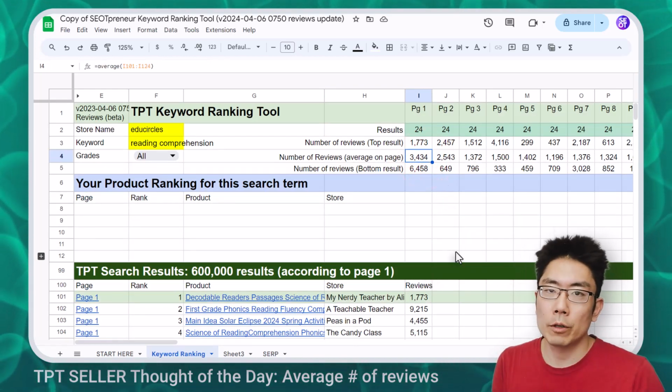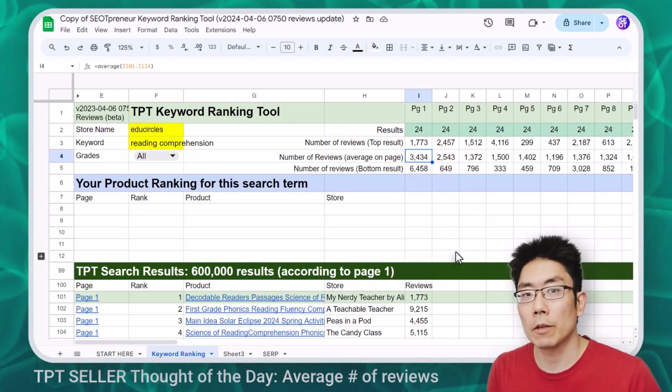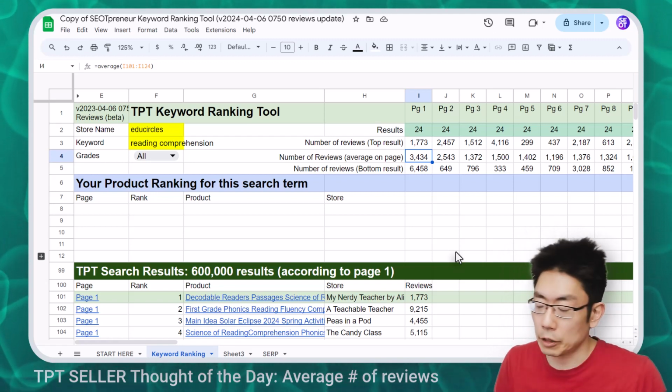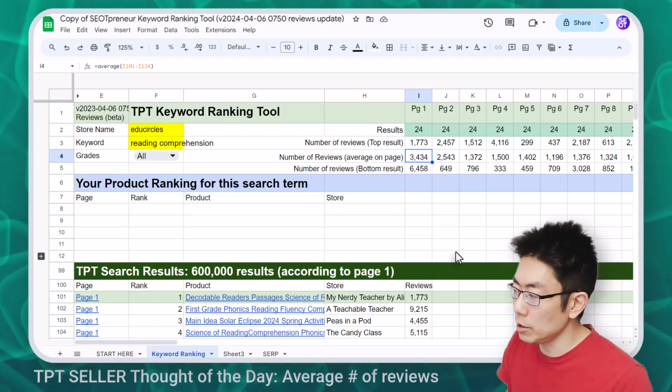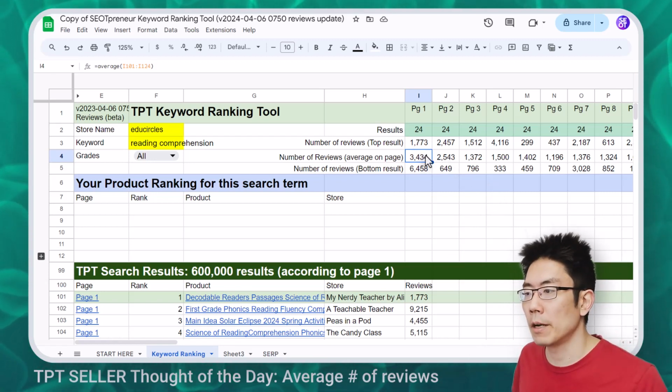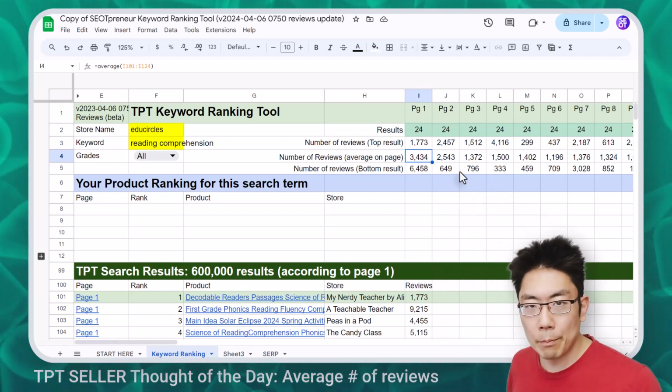There are some keyword tools out there that say how hard it is to rank on the first page, and they don't tell you how they figure that out. And I'm a big fan of transparency. And I think what we could do is use the average number of reviews as an indicator of how hard it is to rank for number one. So 3,000 reviews, is that pretty hard to rank for?